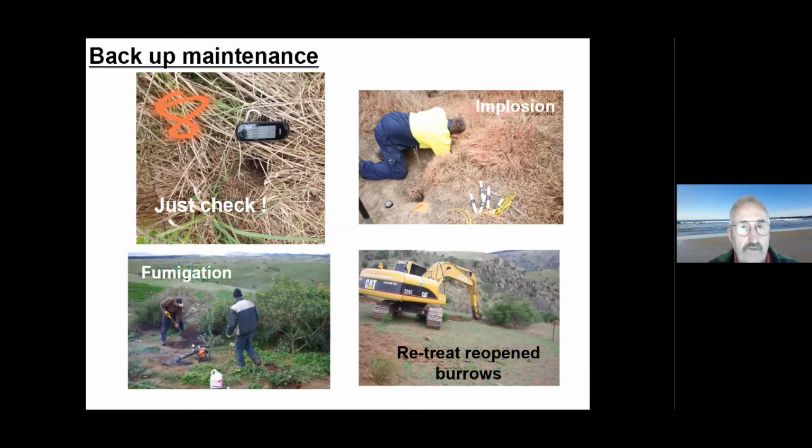Product names are Phostoxin, Fumitoxin, and there they're using a little smoky device, and that pushes smoke into the burrows, and then you can see where the exits are. Now there's a couple of other variations on that, but effectively it's designed to ensure that you can find all the exits and you can seal those.